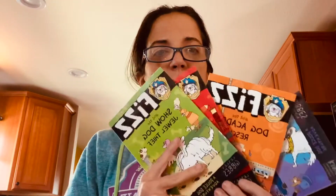Another must-have book is this book, and this is great for the readers who are beginning to read and who lack the confidence, or who perhaps don't want to read because the chapter books are too lengthy and they don't just want to sit there and read a book. Especially for boys, I think boys like picture books all the way up to like 11 years old. A lot of times they want to get over it. They just want something quick.